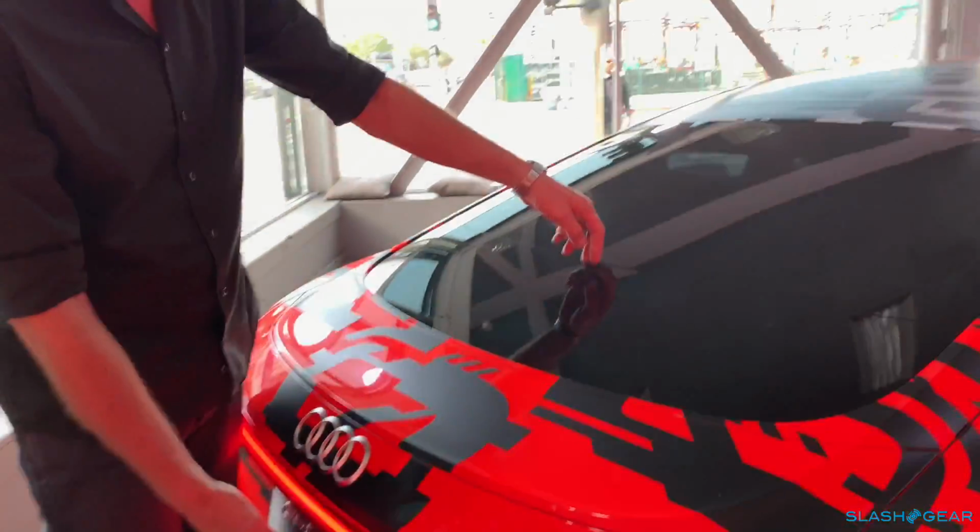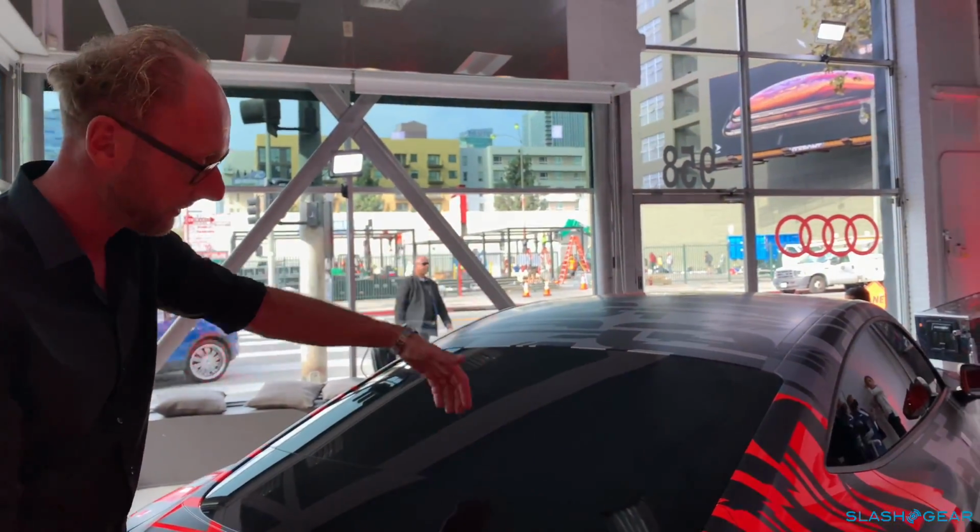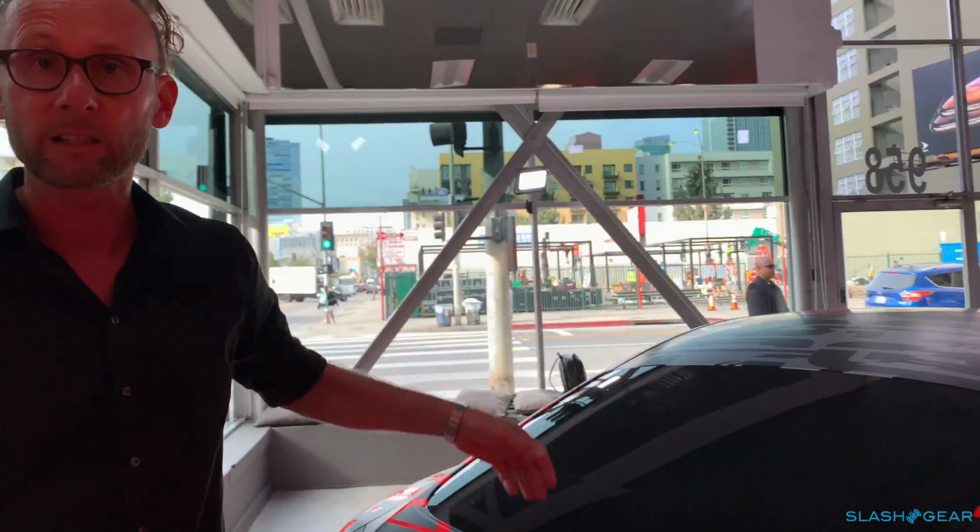So what's this break here? There's a little bit of a break here. Ah, okay, right. So it's not like a shooting brake, it's here to open the size of the boot.